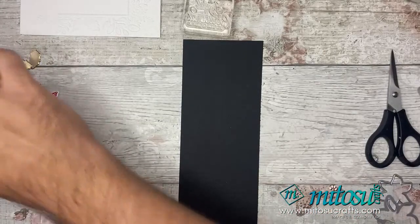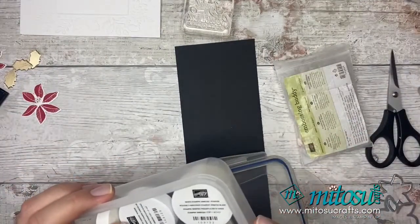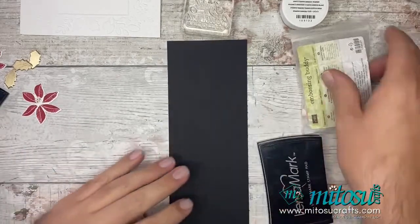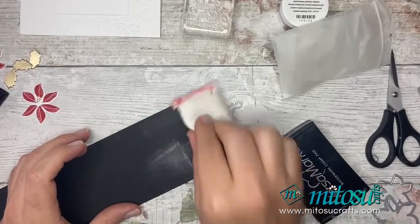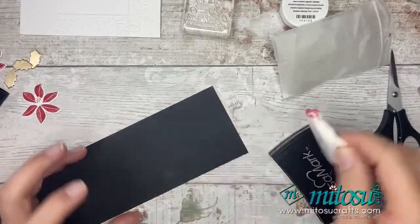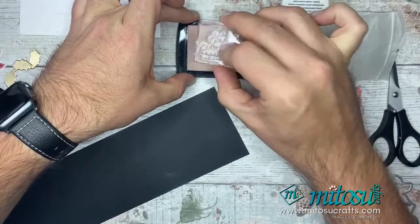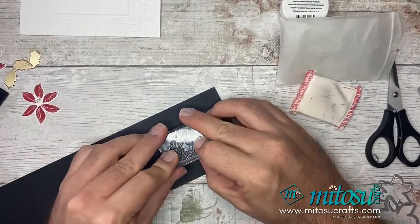So, alright, what I'm going to do is some heat embossing. I'm going to grab some of my bits here and take some white embossing powder. I've got my embossing buddy again, I have got myself some Versamark, and I've got my heat tool. What I'm going to do is prep my cardstock, make sure it's not sticky at all, and then take my Versamark, get that nice and inky, like this, and then pop that on there like that.